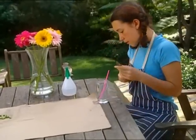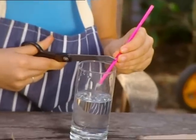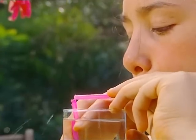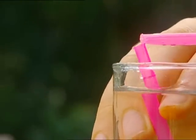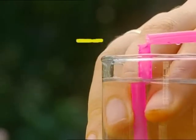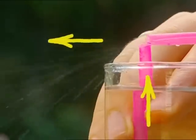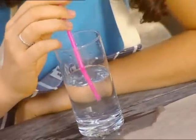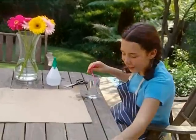If I cut a slit in this straw, down there, bend it down into the water, then blow hard. It's working! By blowing across the top, I must be sucking the water out the straw. Then it squirts out the front. No chance of hitting myself now. Oh, by the way, the straw's no good afterwards.